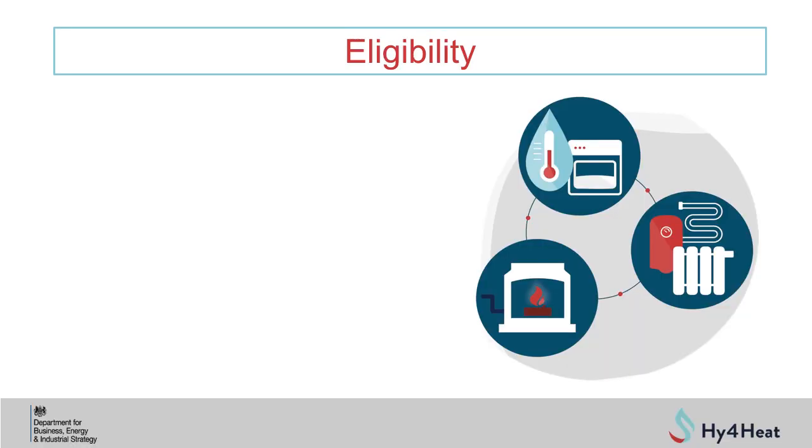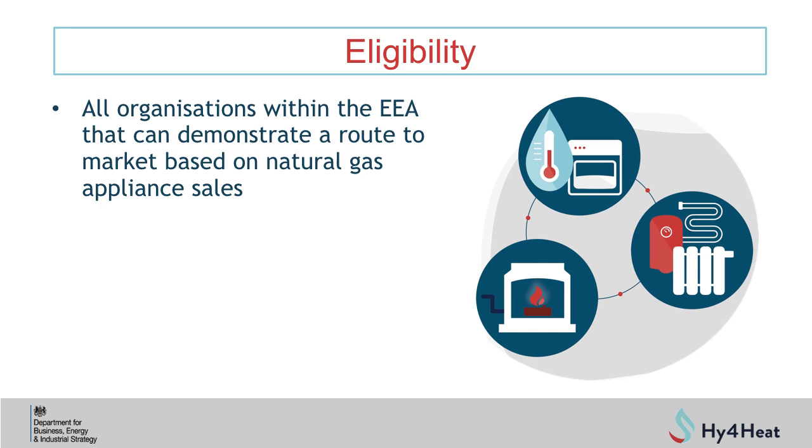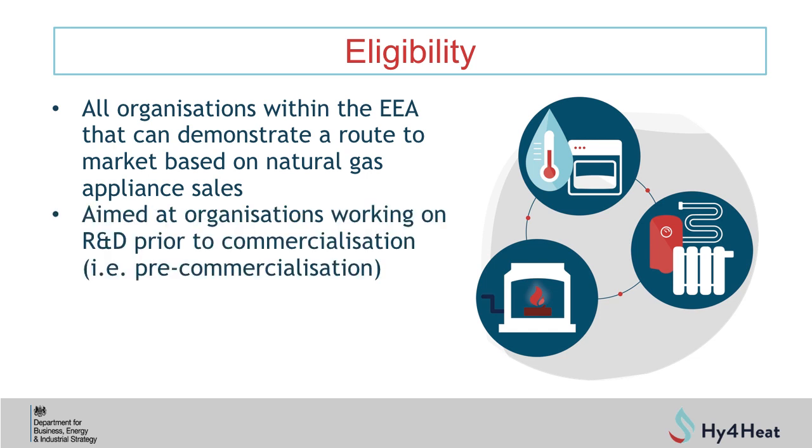This competition is open to all organisations within the European Economic Area that can demonstrate a route to market for their solution based on natural gas appliance sales. It's aimed at organisations working on research and development prior to commercialisation. Funding is available for pre-commercial R&D activities only, so projects requesting funding for commercialisation activities are not eligible.